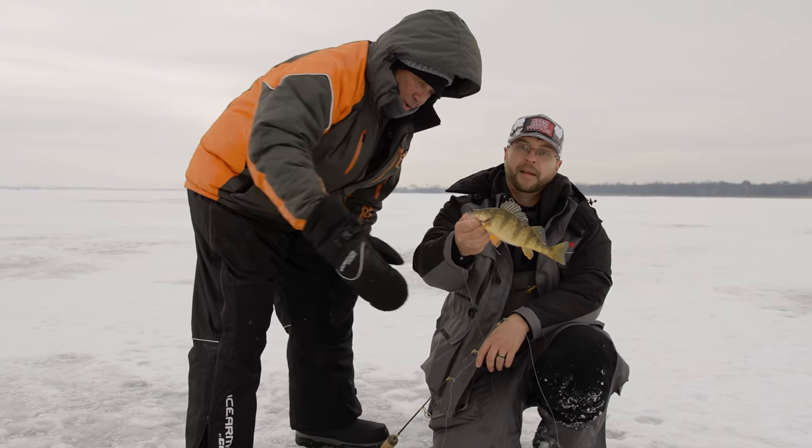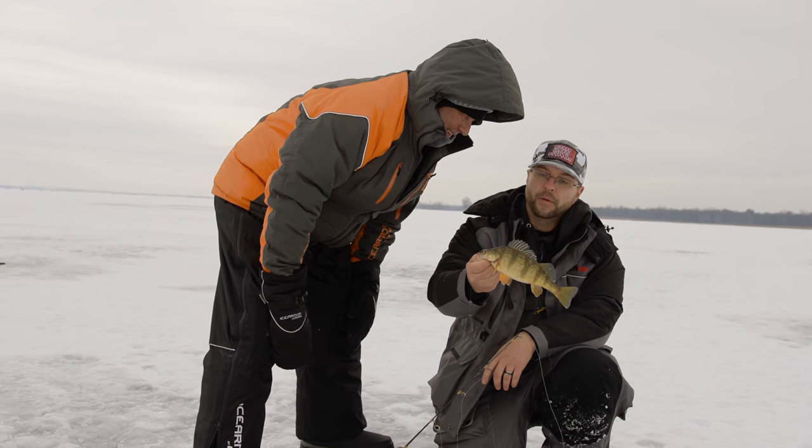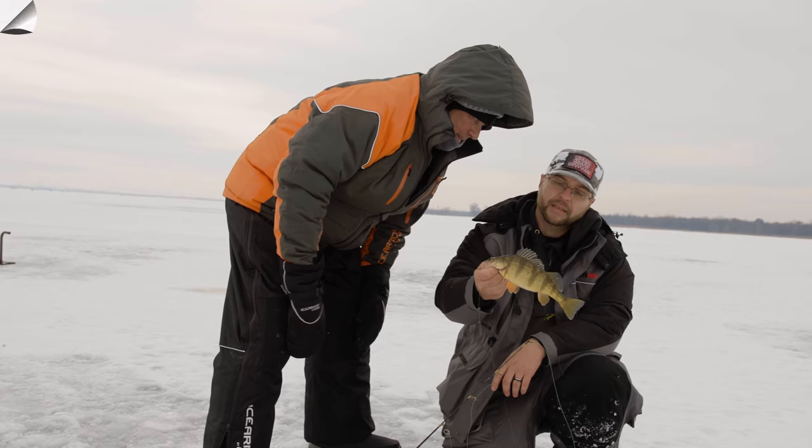Yeah. And what do you put on for bait for these? This was on a big fathead in a small golden shiner. How far off the bottom? About 6 inches to a foot.